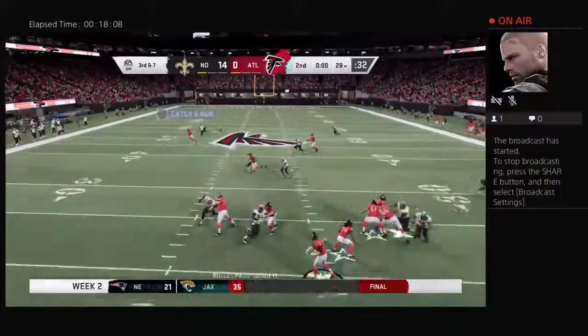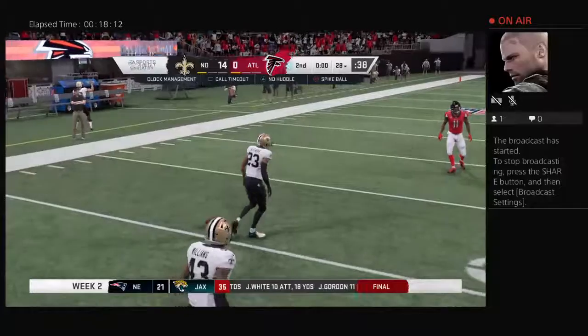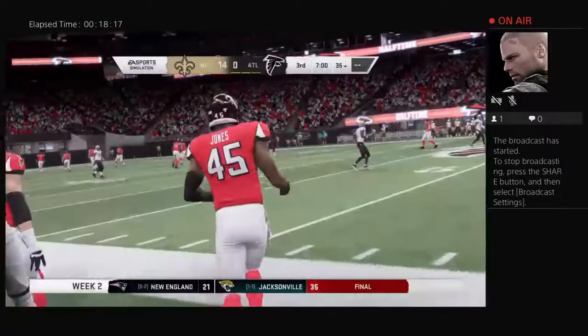Final play of the half. It's Ryan. And the throw there going to be incomplete. So we are at halftime. All right, hang on. We'll jump over halftime.